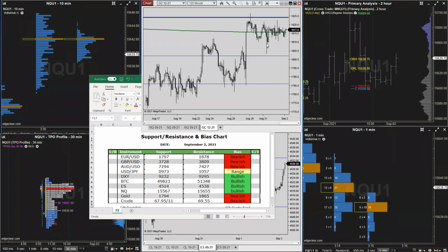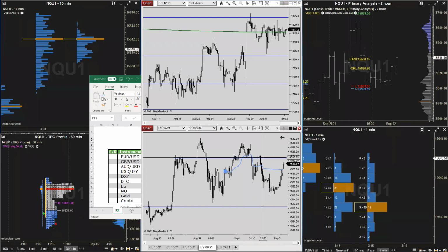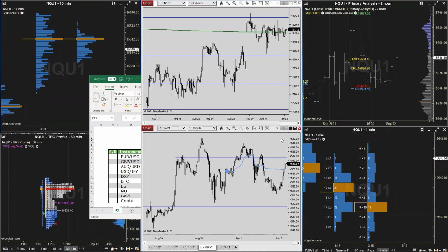So you can see here, we're not even moving. Gold is just about dead as a doornail. So 1865, 1794. And with that, we're going to move into the crude oil market. Like I said, many of these markets are just simply not even moving. And now even the indices are a bit restrained.